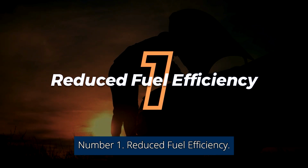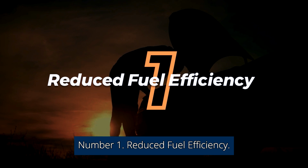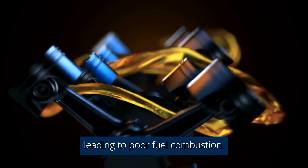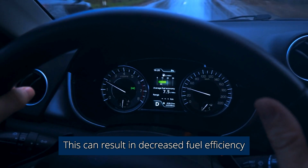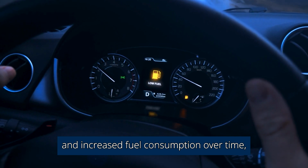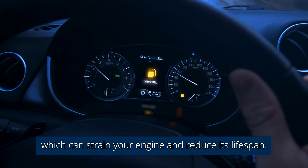Number 1. Reduced fuel efficiency. A faulty purge valve can disrupt the air-fuel mixture, leading to poor fuel combustion. This can result in decreased fuel efficiency and increased fuel consumption over time, which can strain your engine and reduce its lifespan.